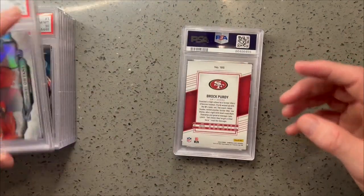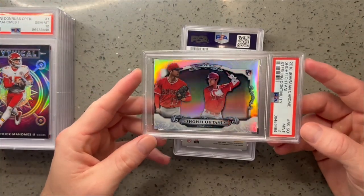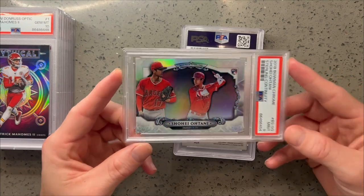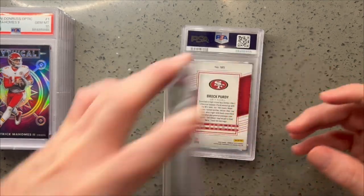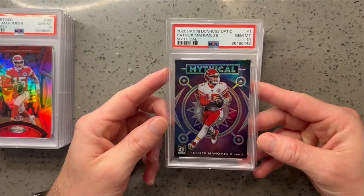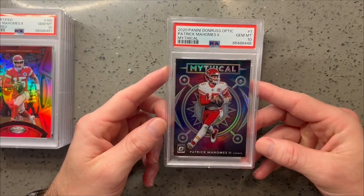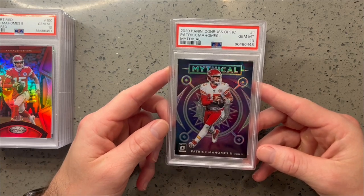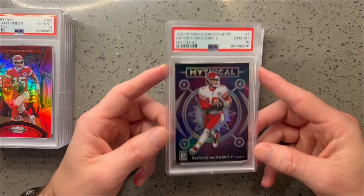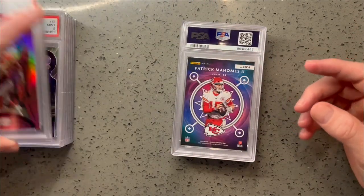Brock Purdy Green Prism. Do have a Shohei Ohtani Bowman Sterling Continuity Program. Shohei! Man, everybody's all about some Shohei right now. Patrick Mahomes. This is a case hit. SSP card does not get much love at all. I think I bought this for $40 pre-Super Bowl. PSA 10, 169, 170. So it does pretty well.